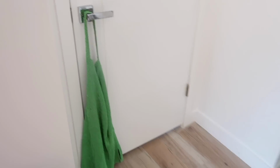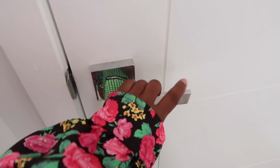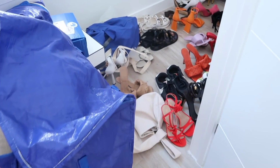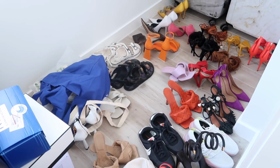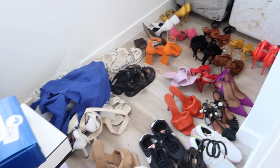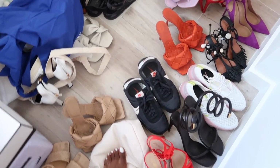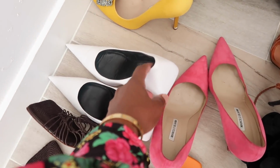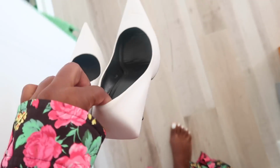They are just here in the closet. You guys, do not judge my closet because it's a mess and it hasn't been built yet. And so things are just in here all willy-nilly. But if I could step through the mess. And I think I'm gonna have my closet done sometime in May or June. So stay tuned for that because this closet is going to be immaculate.